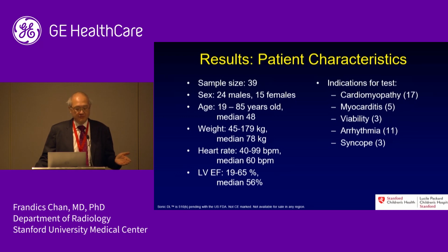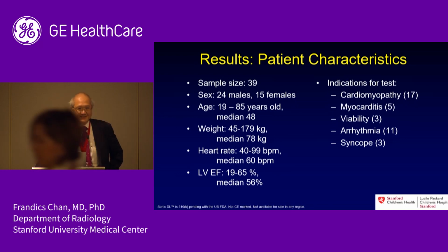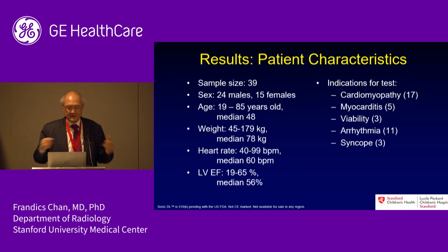The ejection fractions range from 20%, which is severely depressed, up to 65%, which is normal. With all that said, the majority of the patients we recruit come from cardiomyopathy workup. It could be anything from sarcoidosis to amyloidosis and whatnot. The next most common group is arrhythmia, people who come in with arrhythmia or clinical symptoms that suggest arrhythmia. And the third most common are various kinds of myocarditis, including COVID, COVID vaccine and whatnot.